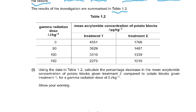Gamma radiation 0, treatment 1, 4551. What was this? Mean acrylamide concentration of potato blocks in micrograms per kg. So at zero gamma radiation, it was 4551, and in treatment 2, it was 1768. So definitely, with no gamma radiation, the first treatment was not so effective because the acrylamide is more. Here, the acrylamide is less in treatment 2.